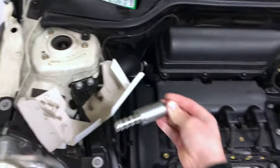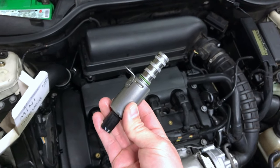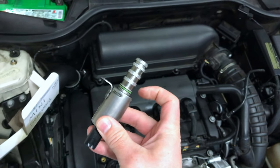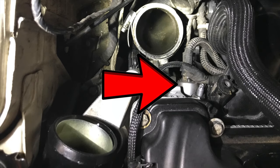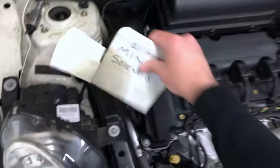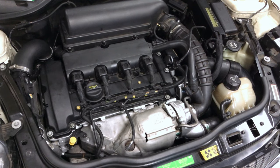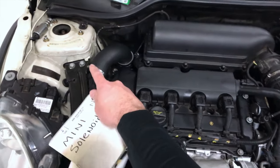So what it came down to was an actual faulty VANOS solenoid valve. These solenoid valves are what adjust the timing units via oil pressure. They're electronically controlled, and there's a little solenoid that goes in and out like a plunger. On this motor, it's on the intake side, down under this pipe. This is a turbocharged motor, what they call an N14 engine. The N12 engine is a non-turbo. They both have the same setup with a solenoid valve only on this side.